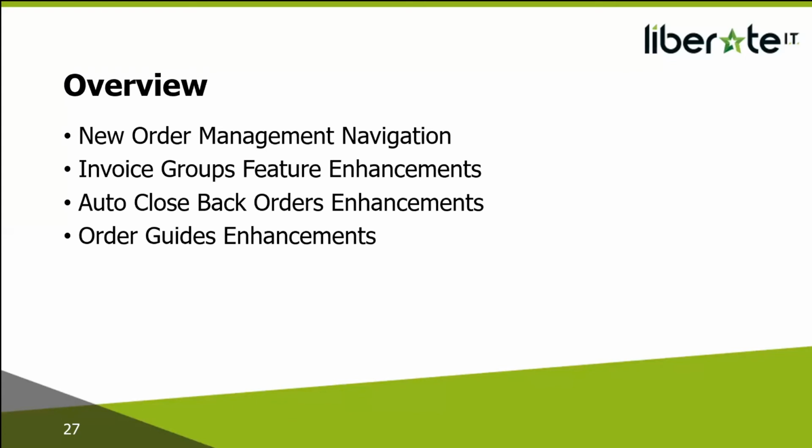Thank you very much. So NetSuite 2021.1 includes the following enhancements to the order management feature. So there's a new order management navigation. We've got some invoice group feature enhancements, auto close back order enhancements, and order guide enhancements.